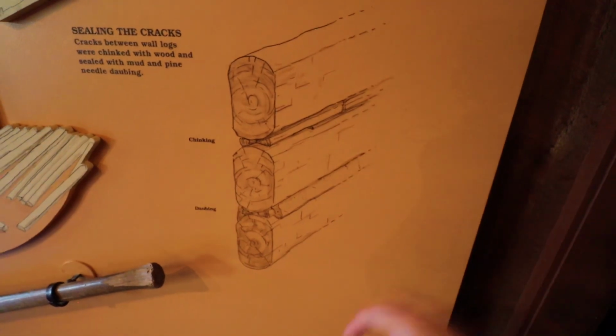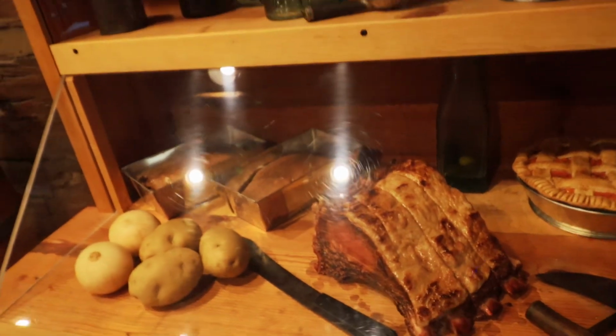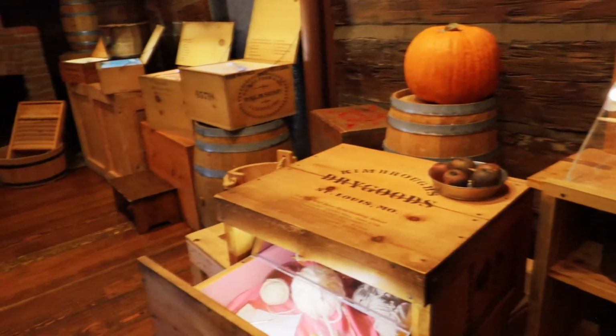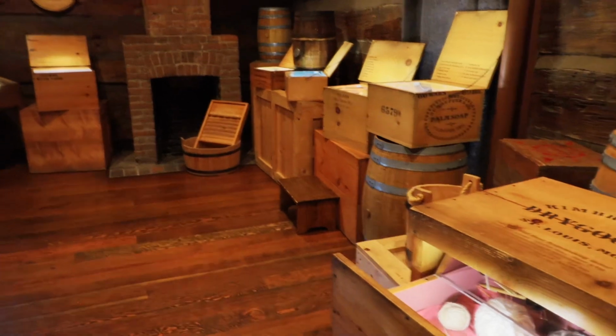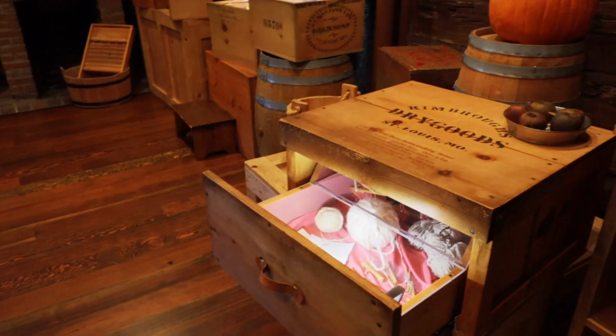keep it airtight. Now, this is an interesting room because it's considered to be the governor's storehouse. And so you can find all of these different things that might have been stored here and used by the governor. And so it's pretty interesting to see how they have each one of the boxes where it's lit up, and then you can look inside and see what they might have had.